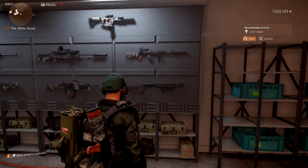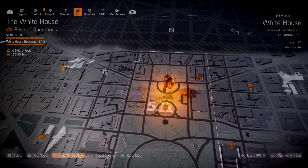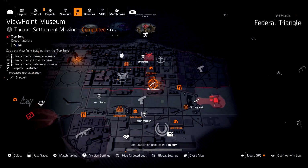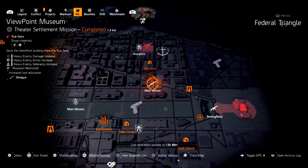The Sweet Dreams is another one that there's two versions of it. That's an exotic shotgun. All you have to do is target farm it, look for the shotgun symbol, whether it's a mission or whether it's control points. The open part, all you have to do is look for the shotgun symbol. Today it's a mission when I'm filming this video, so that's where you would farm it.